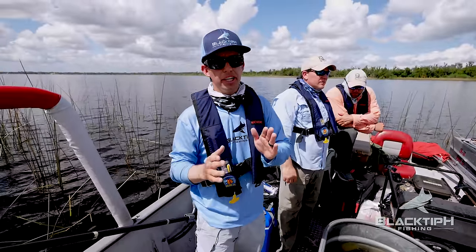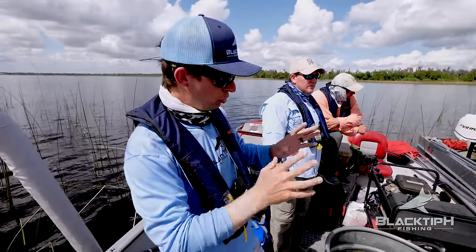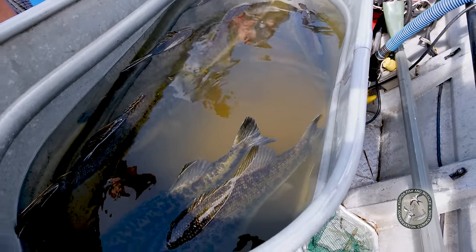Before we measure these fish and weigh them, I want you to go to the comment section right now and write down what you think is the combined total weight of all the bass in this tub.